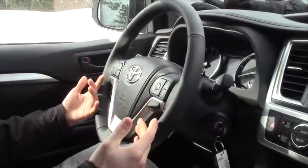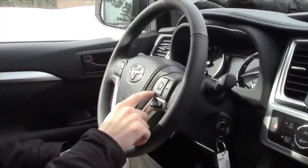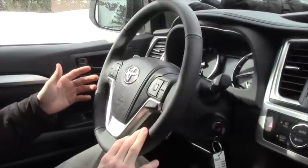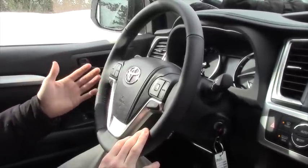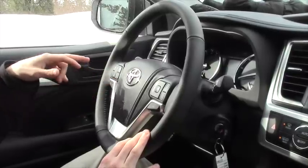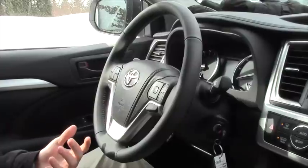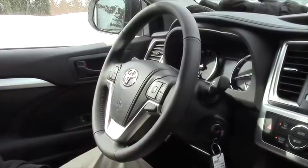Now on the steering wheel, we're going to have all the controls for the radio unit itself. You can scroll through all the different stations and the sources through here. And we've also got our phone buttons as well, so you can actually pick up and make phone calls, send out text messages right through the steering wheel. And there's also a voice recognition button, so if you press that button in and say, call so-and-so in your contacts or send so-and-so a text message, you can do that right through the speakers of the Highlander LE Plus.